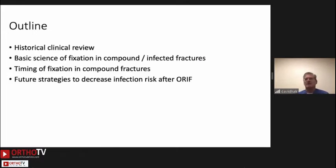Begin with a historical review of internal fixation and compound injuries, talk a little bit about what we know about the basic science of fixation and compound or infected fractures, move on to review a little bit regarding the timing of fixation and compound fractures, and then finish up with some future strategies that we may be able to employ that will allow us to decrease the infection risk following open reduction and internal fixation.